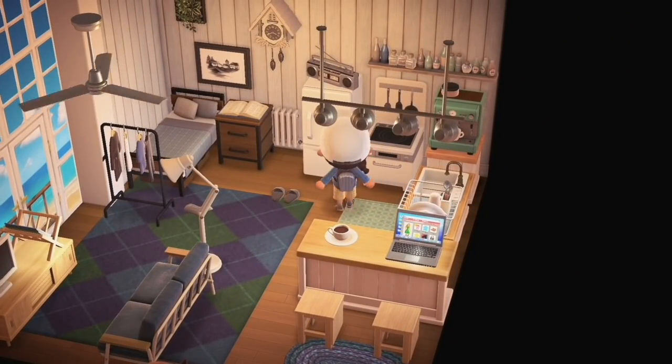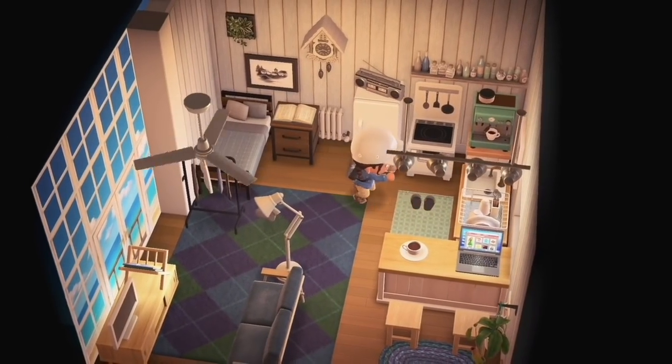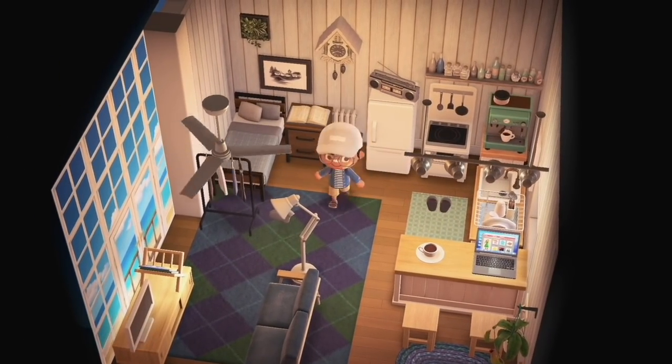But yeah, I switched up the rugs. I wanted that little kitchen rug to match the espresso machine, and so I also used that little circular rug underneath the chairs. They get super cute.